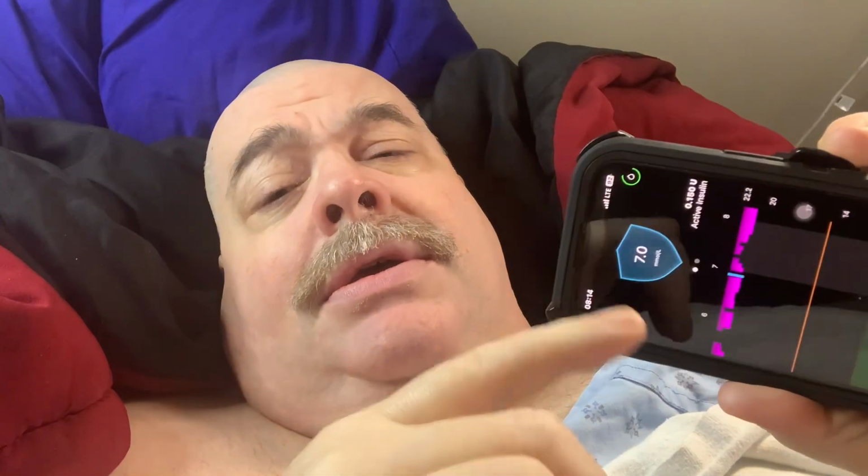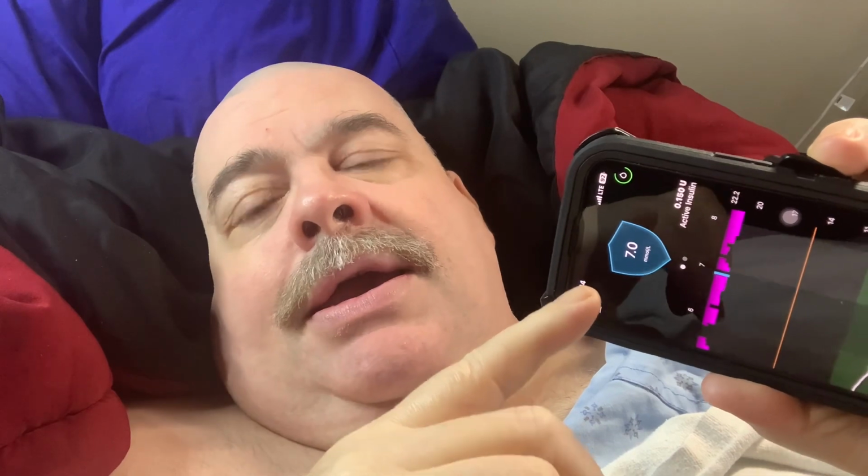While you think, oh well, yes, if I have the CGM, I could just look at the number and I'll know what to do. Sometimes this number isn't great.